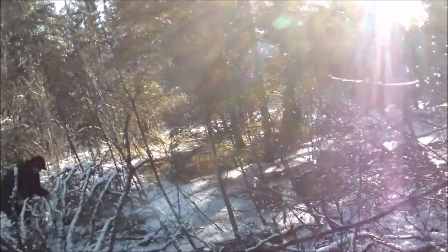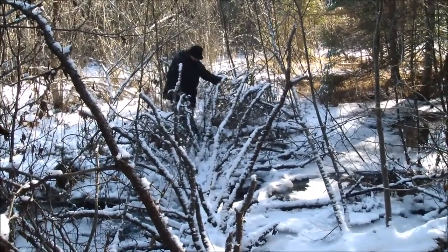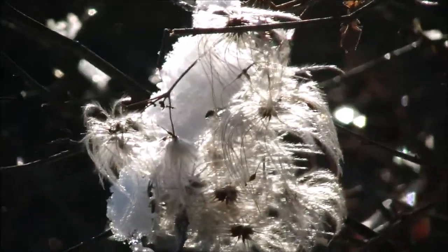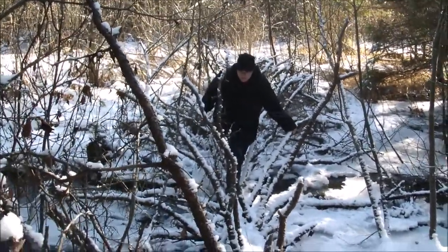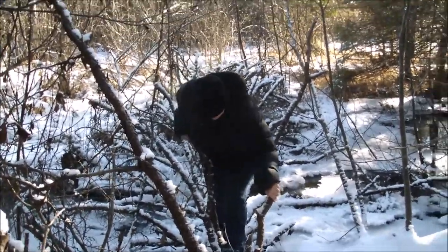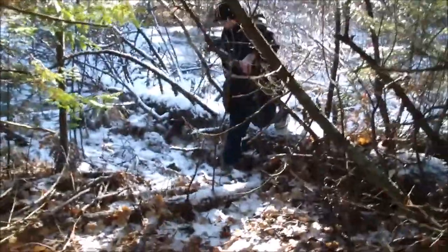Ow. So you're gonna try crossing the tree, huh? Someone's driving down here. So far so good. Yay! Man, she's on solid ground. Off to the next place.